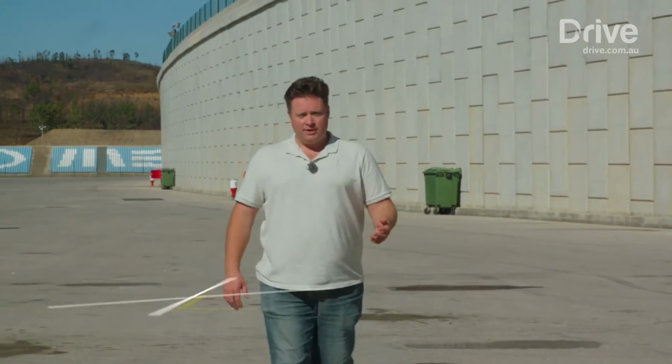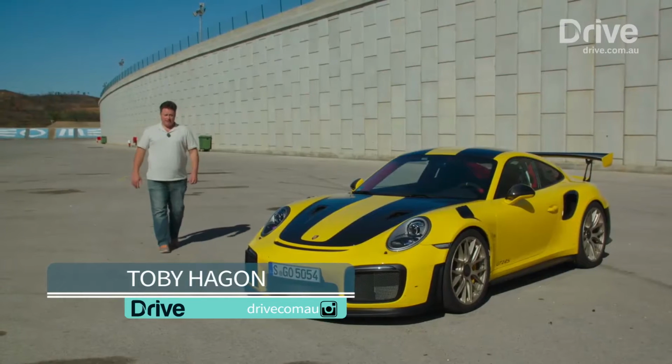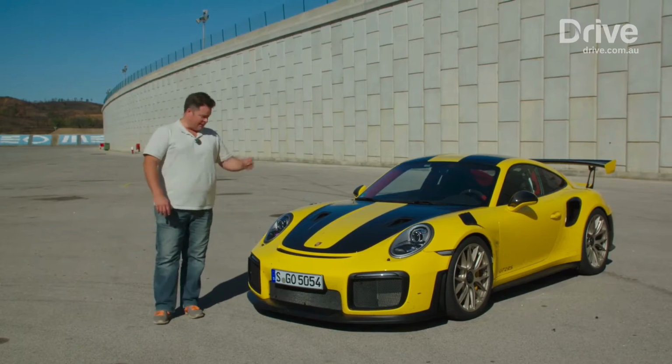Porsche these days does SUVs, it does limousines, and of course it does sports cars. Some are fast, some are really fast, and some are seriously fast. Then there's this.